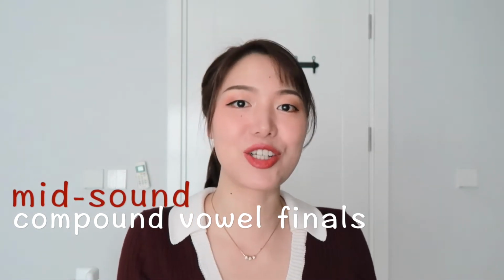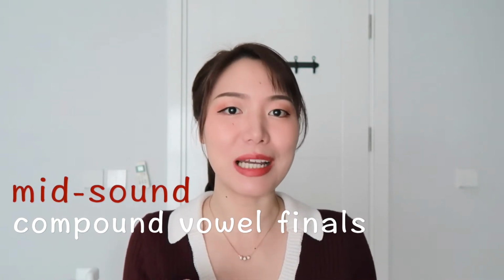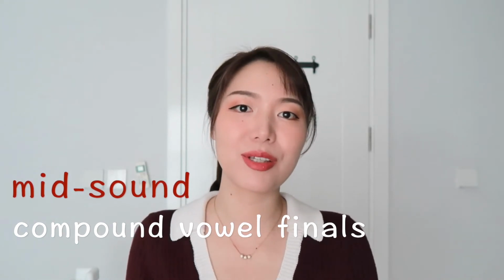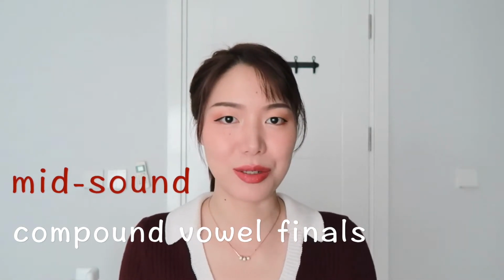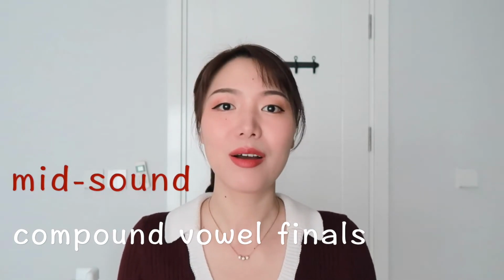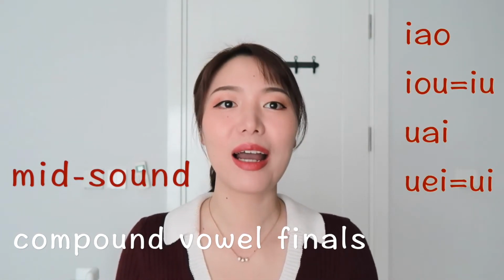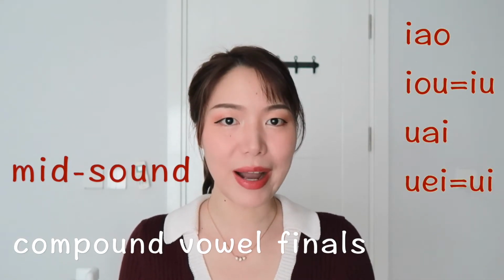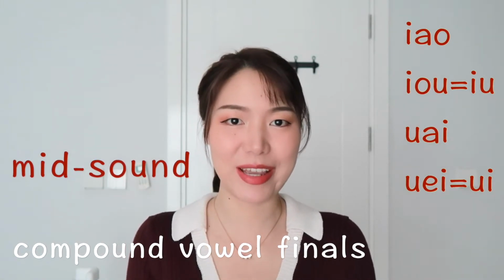Okay, this part is about the pronunciation of mid-sound compound vowel finals. When they are pronounced, the middle vowel is pronounced the loudest, while the front vowels and the back vowels are pronounced weak, light, and short. So the emphasis is the middle vowel, which are iao, iou, uai, uei. Okay, let's check it one by one.